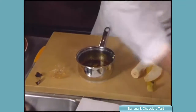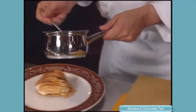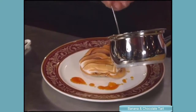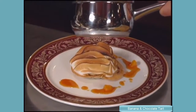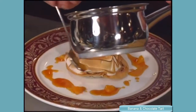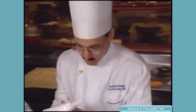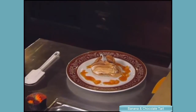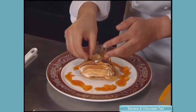Diced orange was added to the sauce. We're just going to spoon that around the plate. And then for the final thing here, I put just a dab of meringue, untoasted. And I have this little sugar cage that I did. I'm just going to stick that on there.